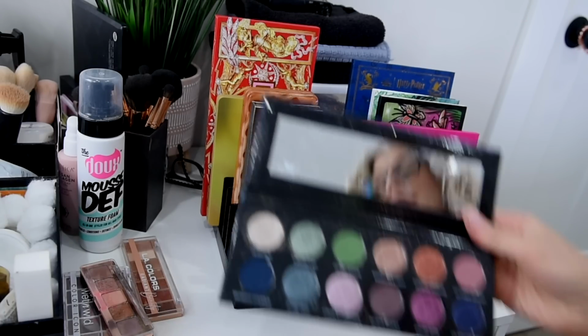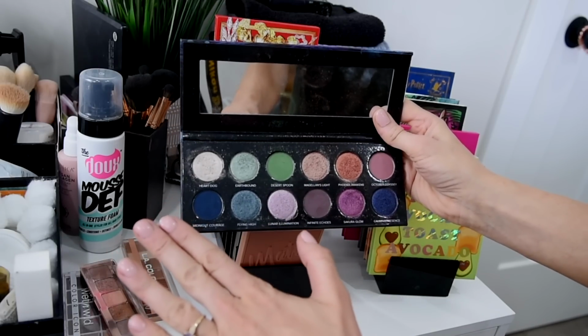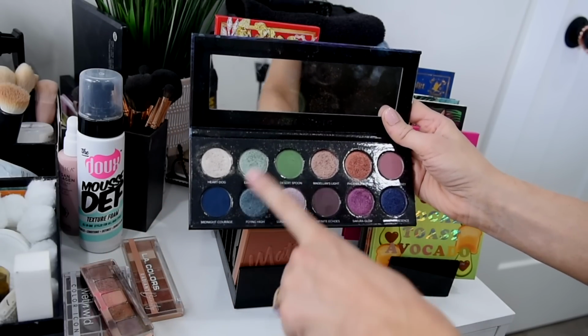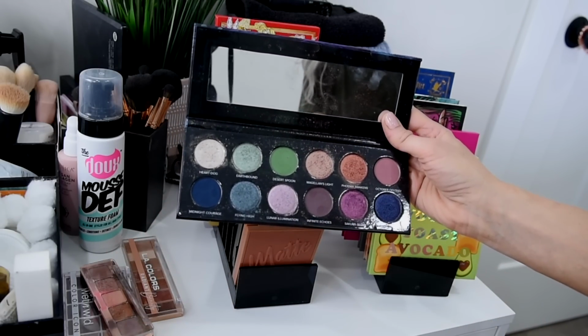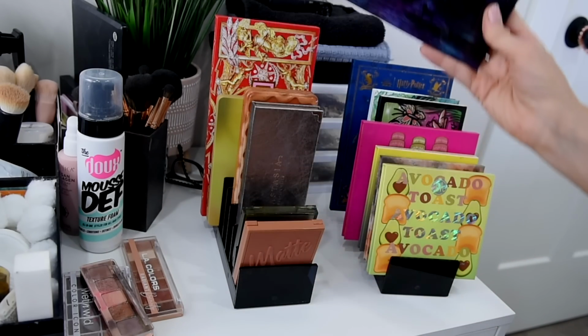I actually want to pick up a single of this just in case I ever run out and they don't have it anymore. There's some other great shades in here as well. This silver, this purple, some of these blues and greens, this bronze. Such a good underrated palette. My favorite of the two I have, this is the On the Horizon Light.